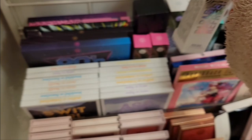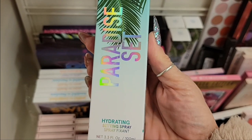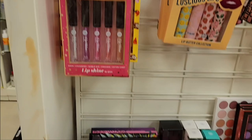Oh my god, we're finding all these goodies. And they have the hydrating spray for $5.99. A lot of home runs this week, which I love.